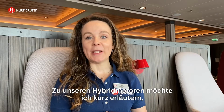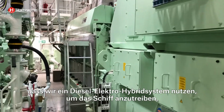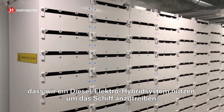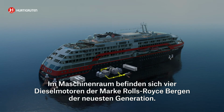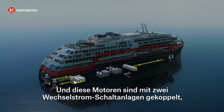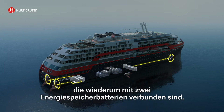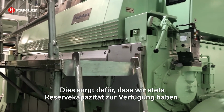And just to explain a bit about our hybrid engines, this means we are using a hybrid diesel-electric system to power the ship. In the engine room, there are 4 latest generation Rolls-Royce Bergen diesel engines. And these engines are coupled to 2 AC switchboards that again are connected to 2 energy storage batteries. This is where we have our spare generator capacity available.